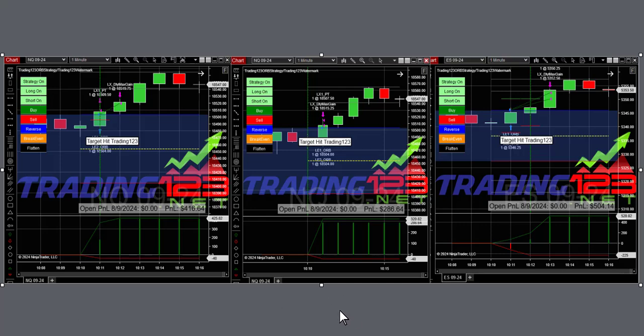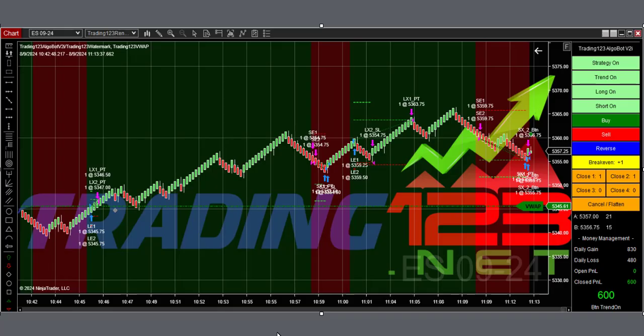And be sure to watch our opening range breakout strategy trade, as here's the results from this today. 2 NQ trades, 400, 286, 500 on the ES. Great day trading with that bot. And then here's another trade on the ES, and the market's starting to trend up here. We had a smaller profit target here.